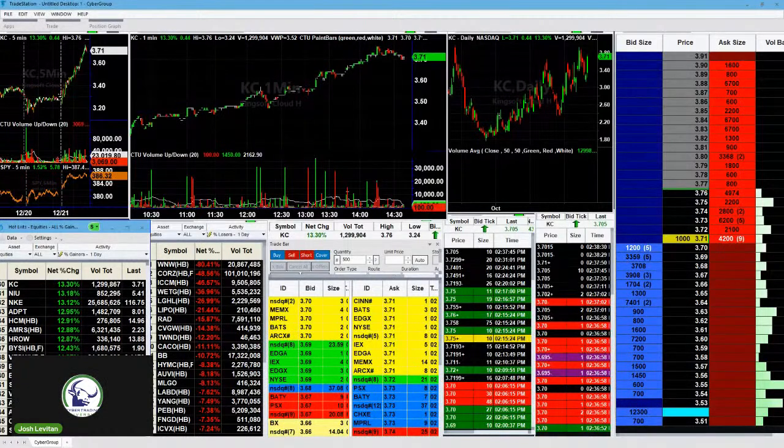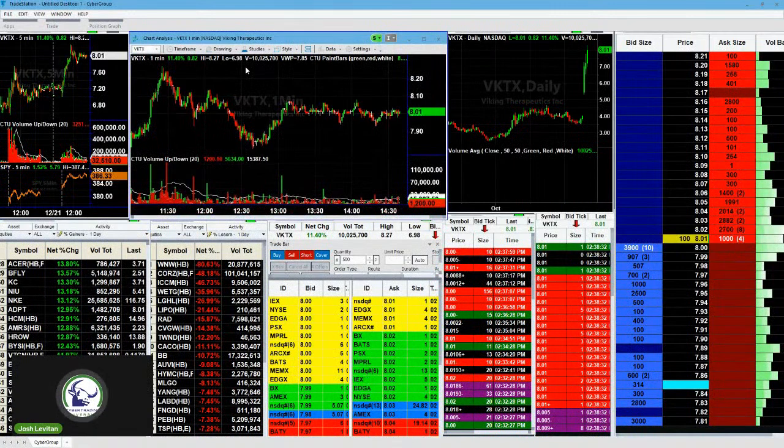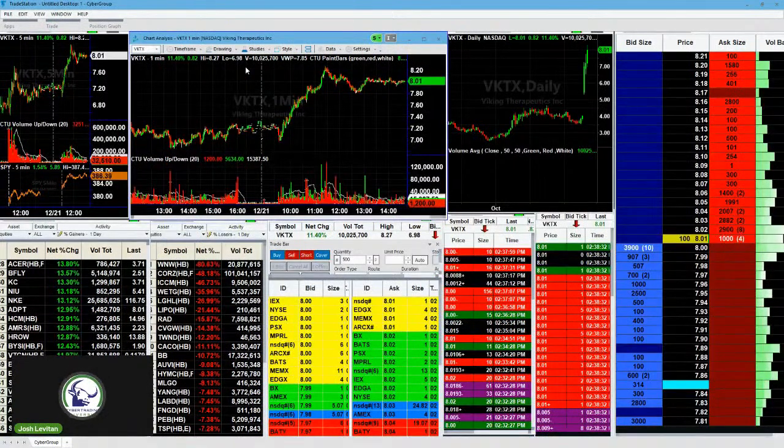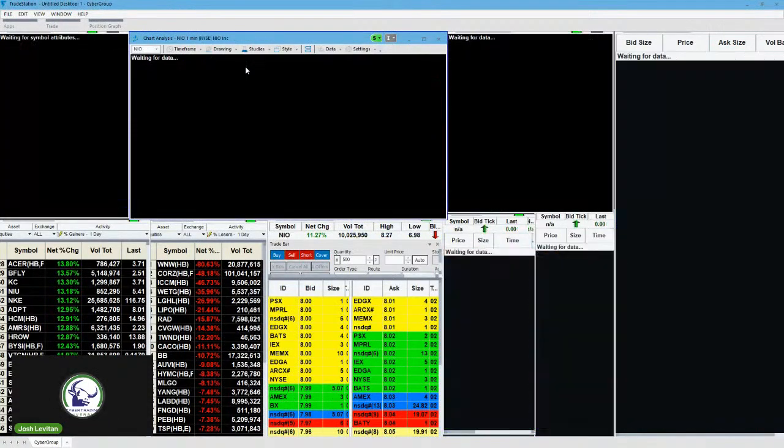Maybe they're not up a whole lot percentage-wise. Maybe that might just be it. VKTX from earlier today ended up making a big run, continued push up. This has been good to us all week so far, but now at this point, pretty flat. Just going to jump ahead to the Neo trade.